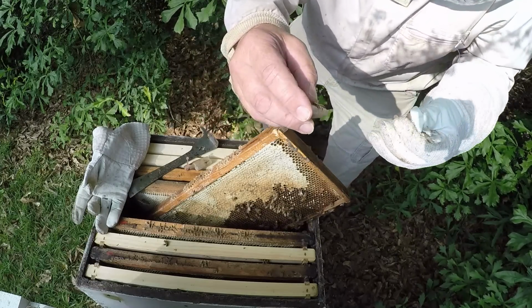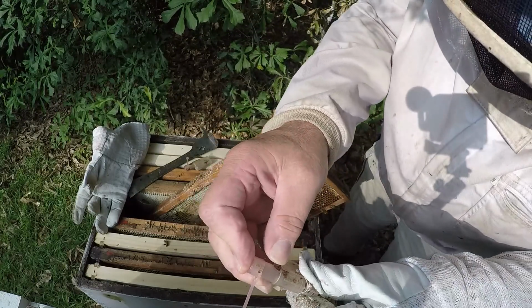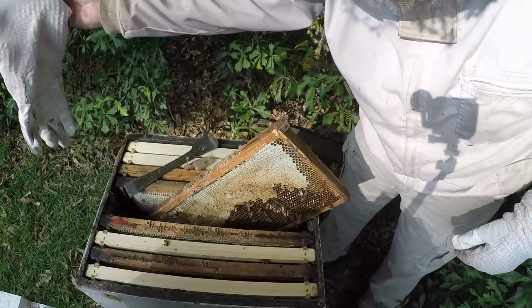There you go. I put her in a cage. I was struggling. I got one glove on and one glove off, but I had to catch her. She's in there. So I've got the drone layer. Let's double check this colony and see.